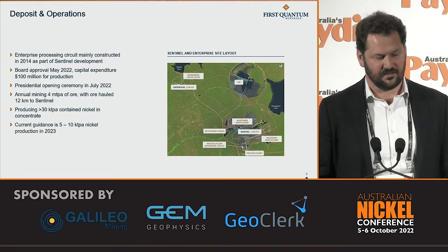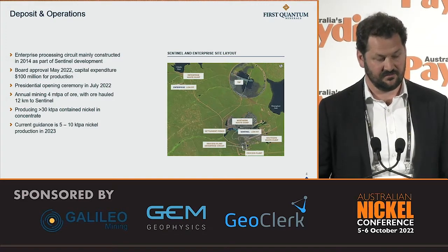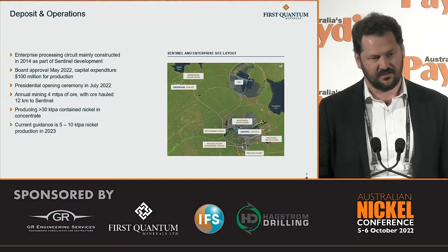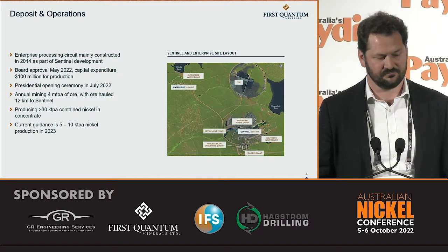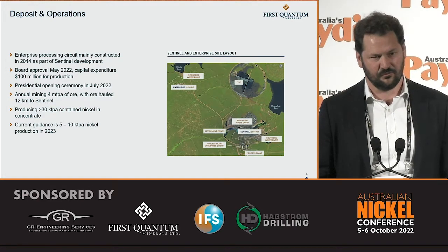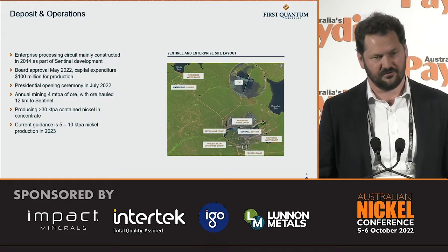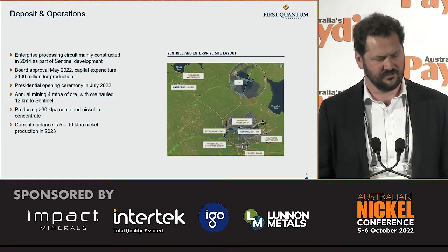2 jaw crushers, SAG ball mill, then into a talc pre-float circuit as we discussed, a single rougher and 2 cleaner stages, into a fairly conventional nickel float circuit, single rougher, three-stage cleaning. Water, air, reagents, tailings, they're all integral to Sentinel, so already in place and operating and can be used immediately. This will give Enterprise about 280,000 tonnes of nickel over its 11-year life of mine.